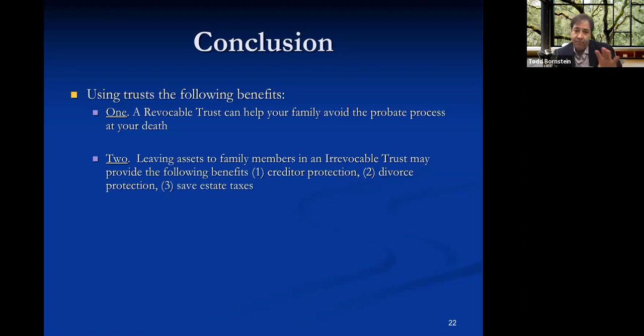Remember, when mom died, Brian's money went into an irrevocable trust for Brian. So when Brian dies, Brian's trust not only offered creditor protection and divorce protection, but it does not go through probate. Where does it go? The trust agreement provides where it goes on Brian's death. The provisions are in the trust agreement, and it probably says that when Brian dies, it goes to Brian's children.